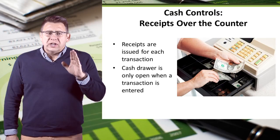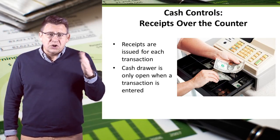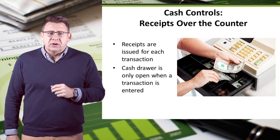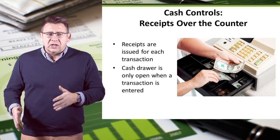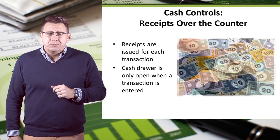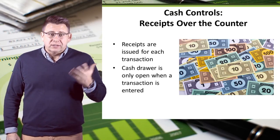A cash drawer is opened only when a transaction is entered. Often this is overlooked as a control procedure, but cash isn't kept on the counter out in the open, but rather locked up in a register, and it's only opened when transactions happen. Otherwise, every checkout line would look like a banker in a Monopoly game and chaos would ensue.